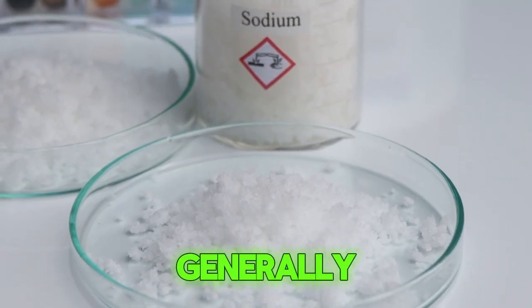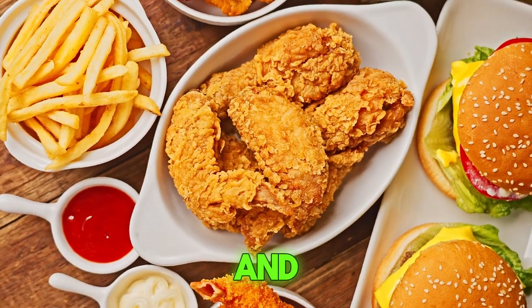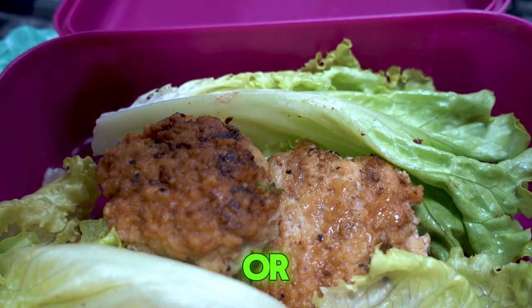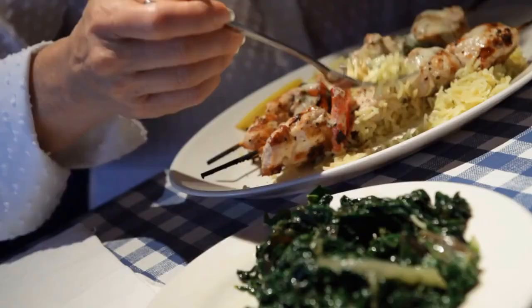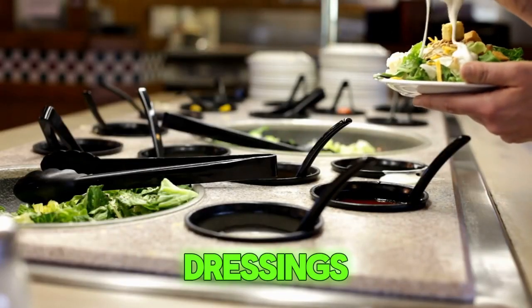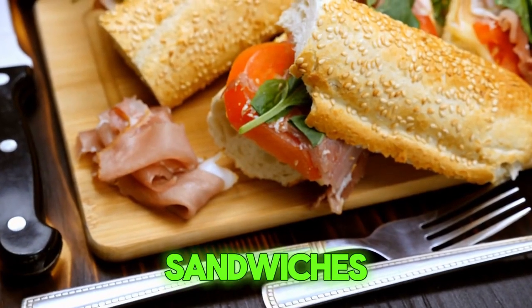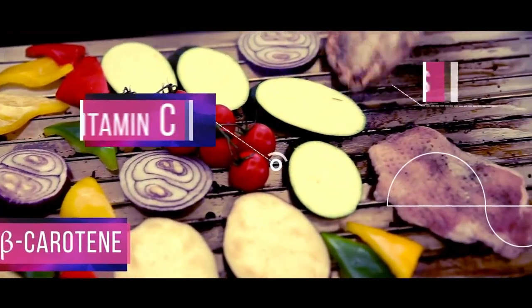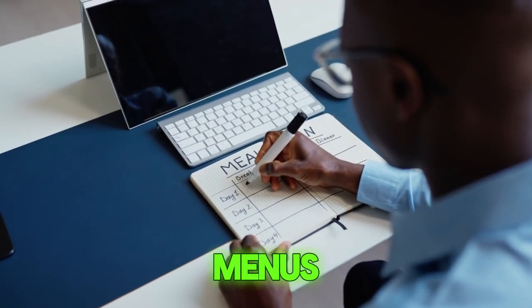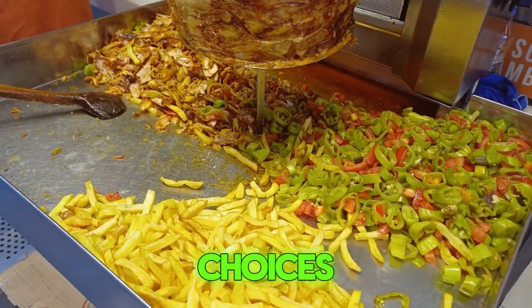4. Fast food. Fast food is generally high in sodium, fats, and calories, which can lead to increased blood pressure. Avoid or limit the consumption of these foods. When eating out, choose healthier options like salads with dressings on the side, non-fried sandwiches, and grilled instead of fried foods. Reading the nutritional information on fast food menus can help make healthier choices.